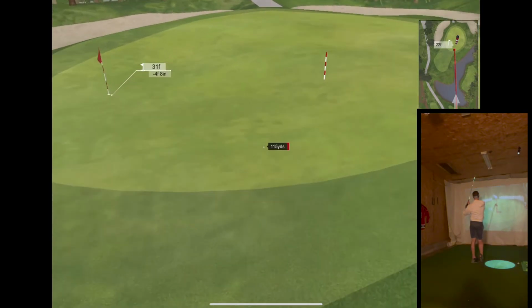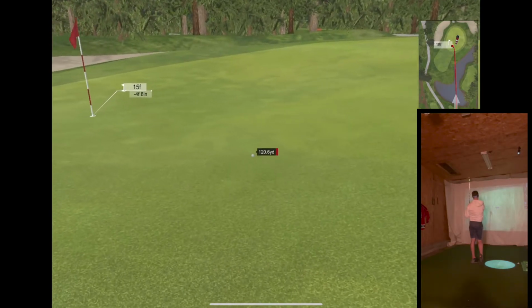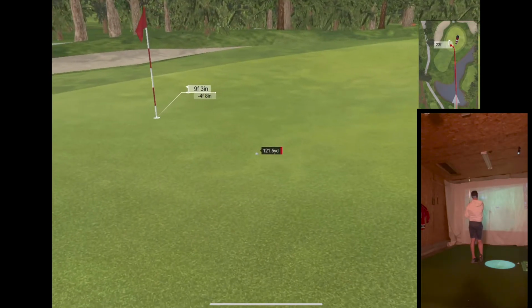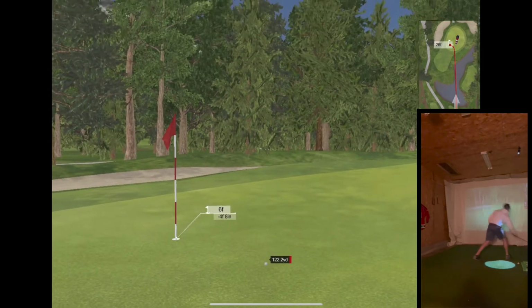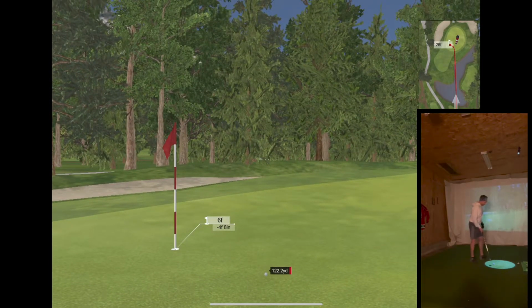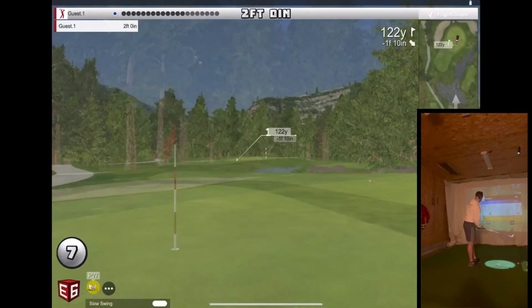Come on. Get the momentum off it. Let's go. Get in the hole. No, settle down. You gotta get it in a little bit tighter. Can't rely on that little ridge to the right of the hole.